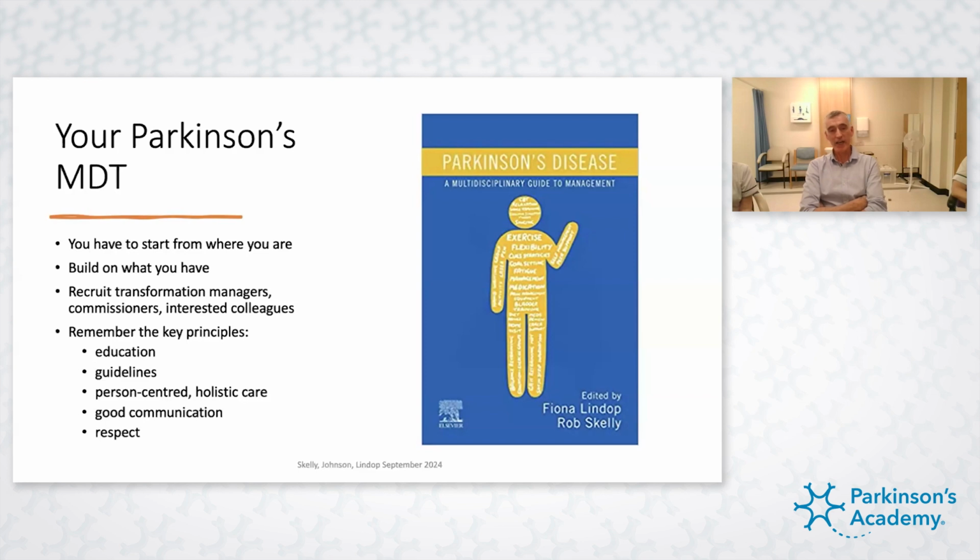There are plenty of guidelines out there, and following guidelines helps improve the service that you provide. Parkinson's care should be person-centered and holistic, and teams should have good communication and respect.